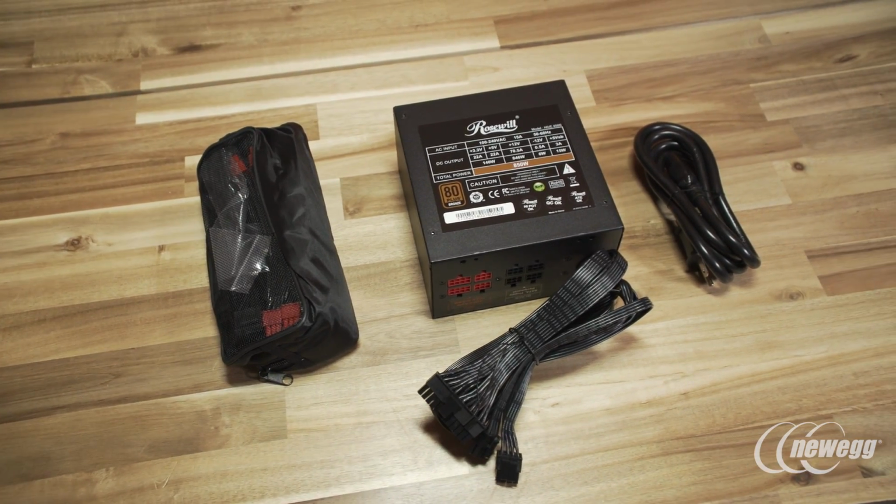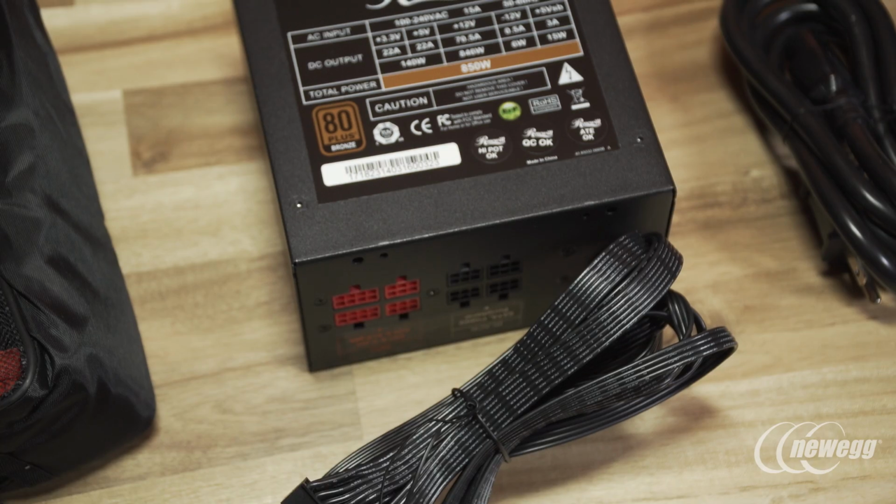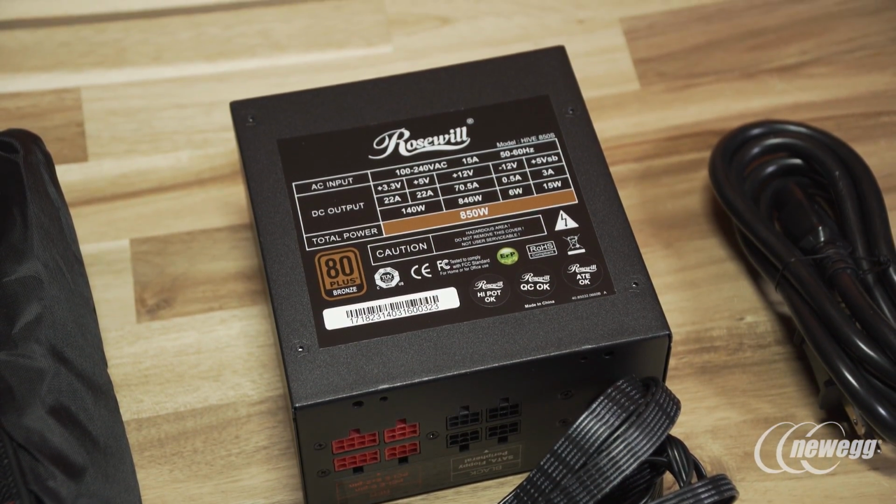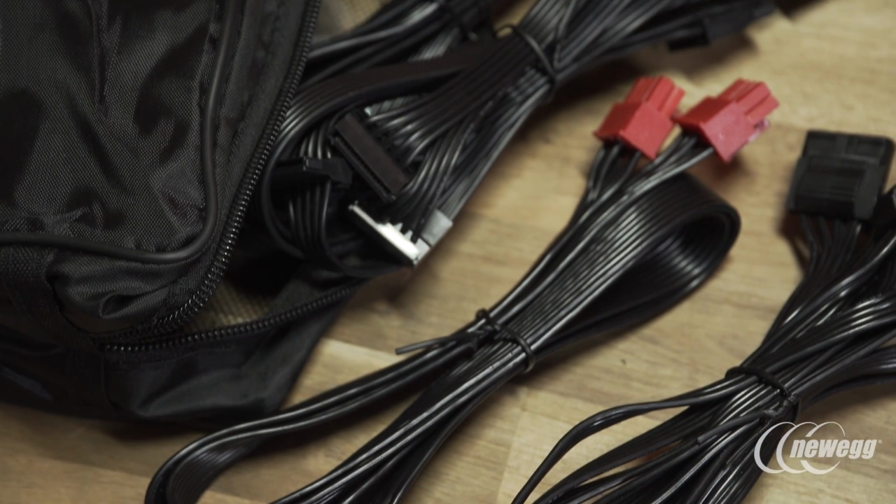For power, the Rosewill Hive 850W model was on hand. This is a budget power supply and pretty reliable, though you might want to spend a few bucks extra to get a higher efficiency rating and fully modular construction.